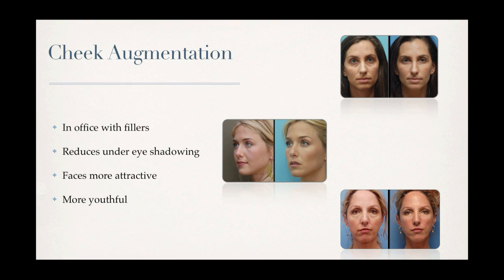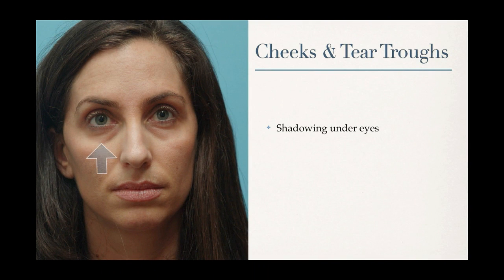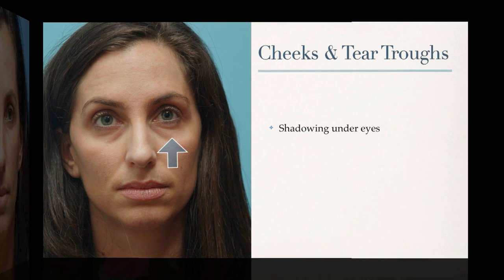So let's look at an example of treating the cheeks in the tear trough area. This is a woman who had some shadowing under her eyes, and we have used fillers both to treat her tear trough area and the lateral cheek area. And those two areas combined have given her a refreshed and yet natural appearance. This is another example of a woman who had shadowing under her eyes, which is improved with cheek augmentation.